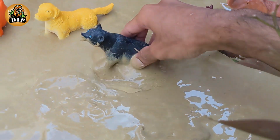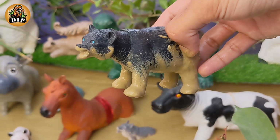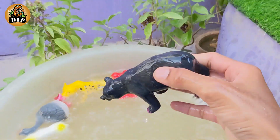And our next animal is black bear. Black bears are about 3 feet high when standing on all 4 feet and 5 feet to 7 feet tall when standing upright.